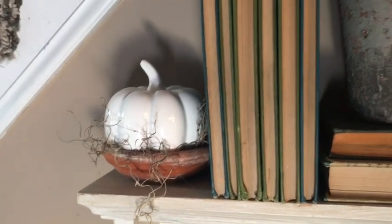I wish they would come out with those again. I hope they do. I absolutely love them. I should have got so many more.